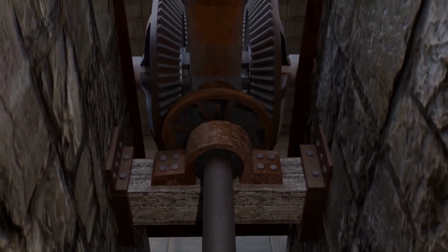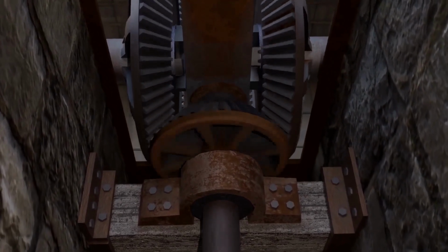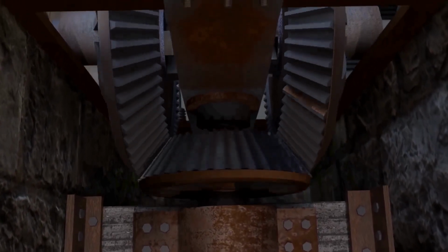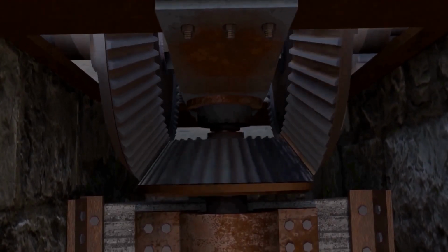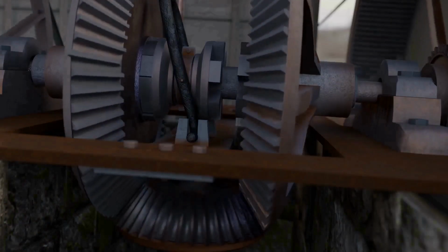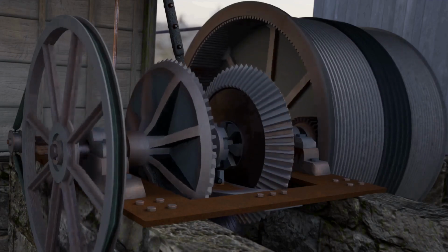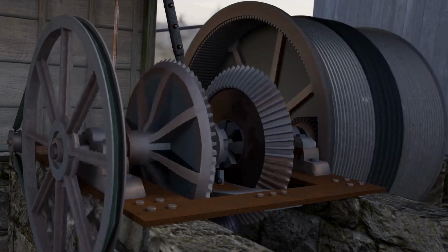Power from the spinning turbine is transmitted through a shaft to the gearing above ground, where a crown gear drives two bevel gears. The bevel gears, which turn in opposite directions, are connected by a shaft and are selected by a clutch to turn the winding drum in the direction required to raise or lower the cradle cars and boats.